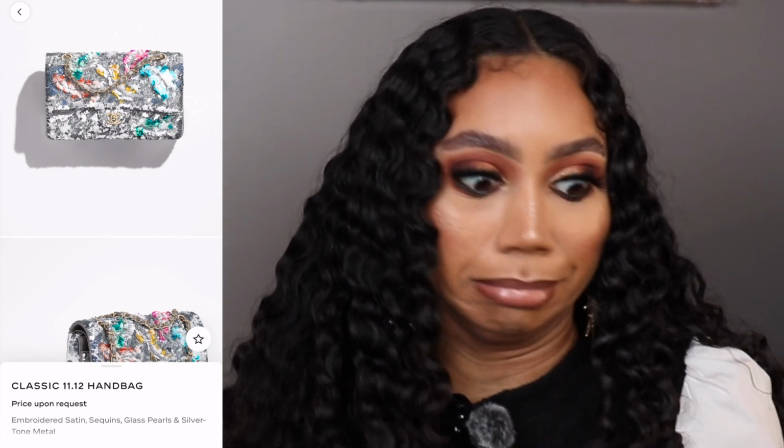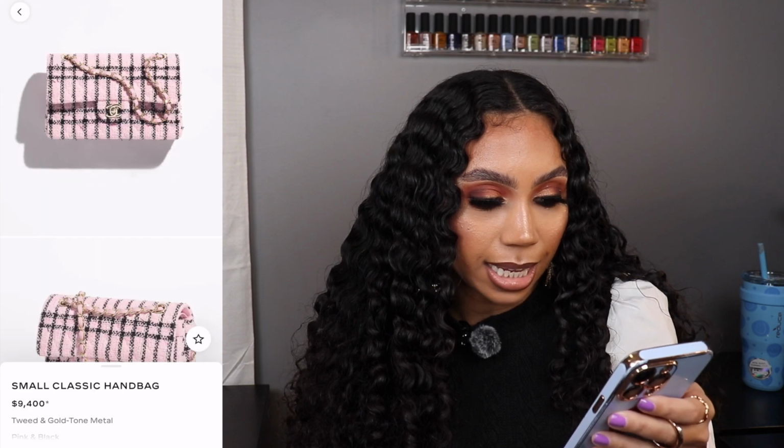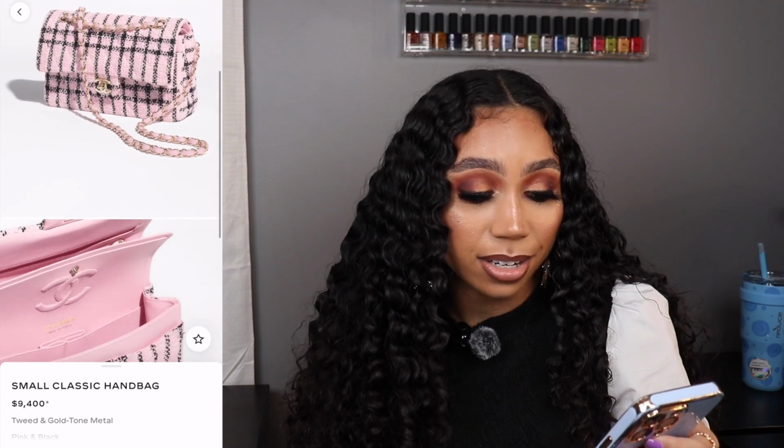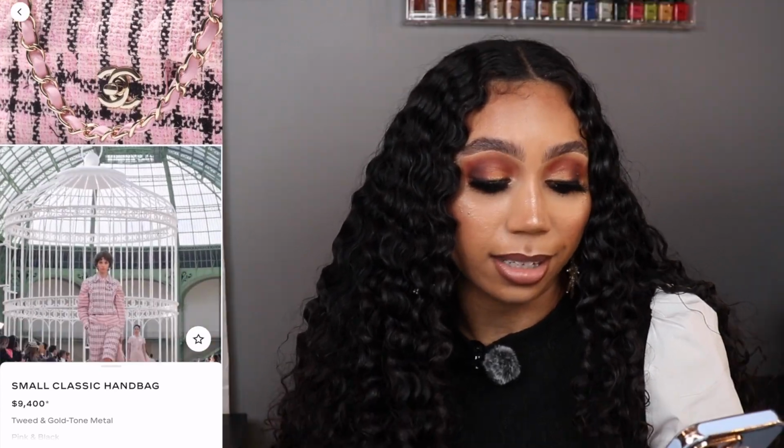So there is another classic flap, but this one, is this tweed? Yes, this is in tweed. It's like a plaid tweed. I don't like this for shit. Like, no. Oh, I'm sorry.